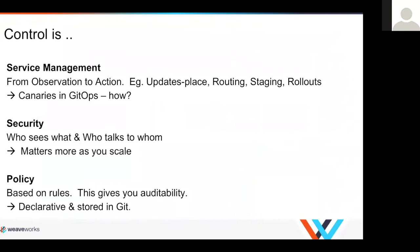Security is another example of control because, of course, it's the opposite of observability. You're controlling who sees what and preventing people from seeing things, which becomes very important as you scale to a system that has many different users and different roles. And another example is policy, rules, which let you audit change and obviously are declarative as well, like Kubernetes, and can be stored in Git. So things like network policy, application policy, etc.